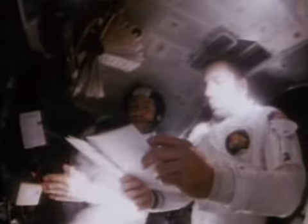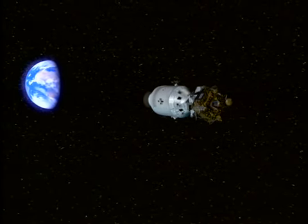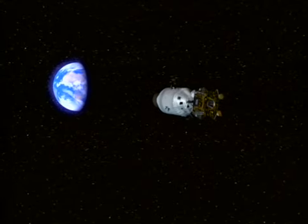For 3 days, Lovell, Swigert, and the ailing Hayes huddled in the freezing lunar module. There was little to do but wait and hope their re-entry heat shield hadn't been damaged by the explosion. Then, as they approached the Earth, another potential disaster.